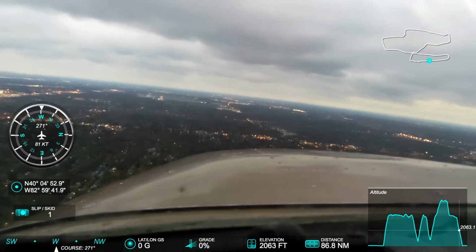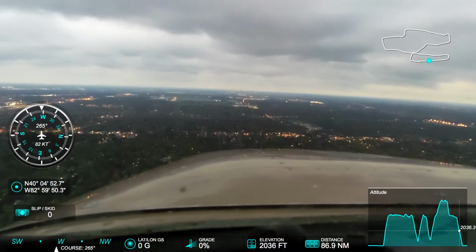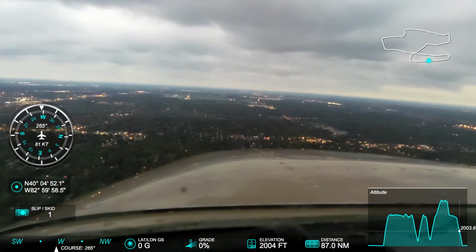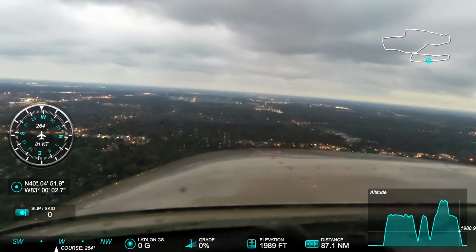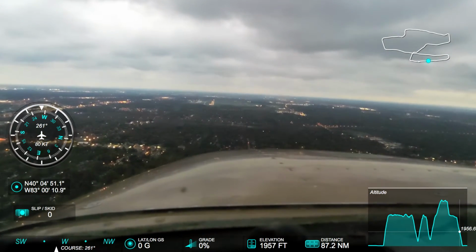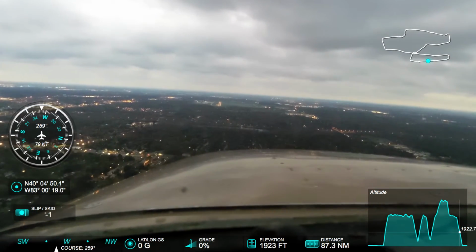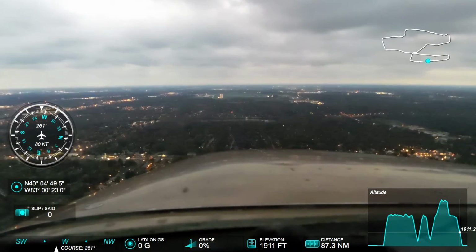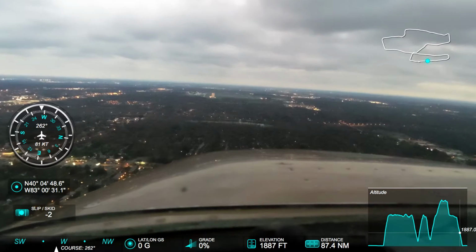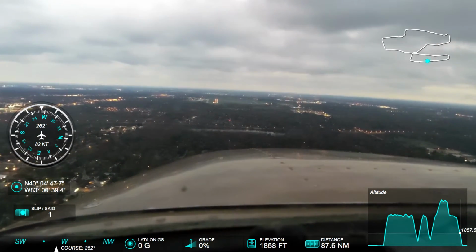Getting all wiggly, getting pushed around a little bit too. So the traffic is now 2 o'clock, 2 miles, straight in, 27 left, 2,000. 0 Charlie, to the floor. Number 2 in line, 27 left, you're cleared to land. 27 left, cleared to land, 0 Charlie Delta.